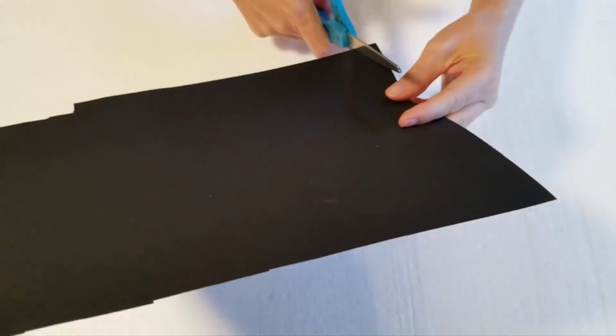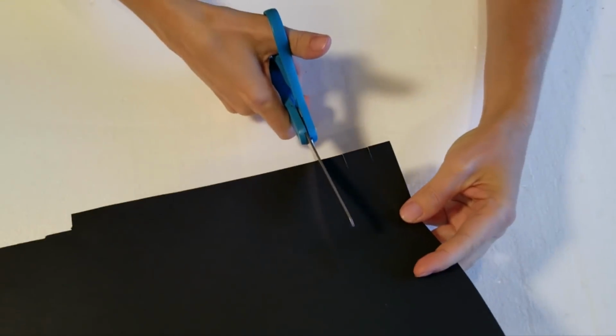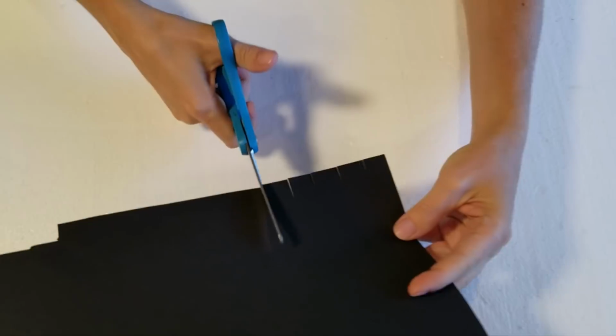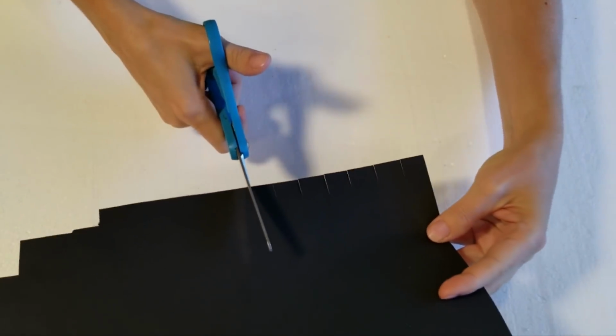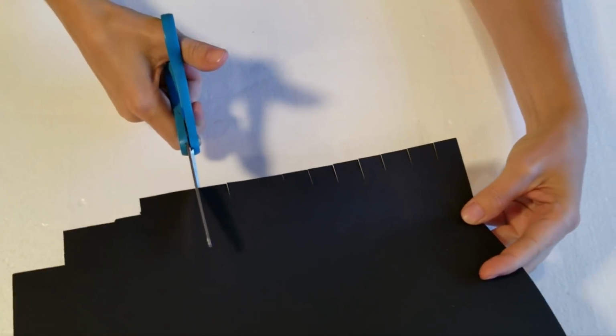So first I'm gonna grab some black construction paper. The reason why I'm choosing black is because obviously it's going to be the most incognito thing at nighttime. The next thing I'm gonna do is take the scissors and cut little squares all the way down. Does it matter what sizes you're doing? I'm doing anywhere between a half an inch to an inch.